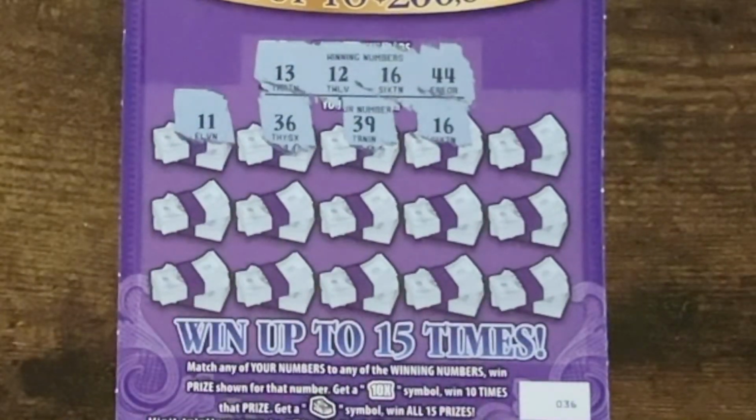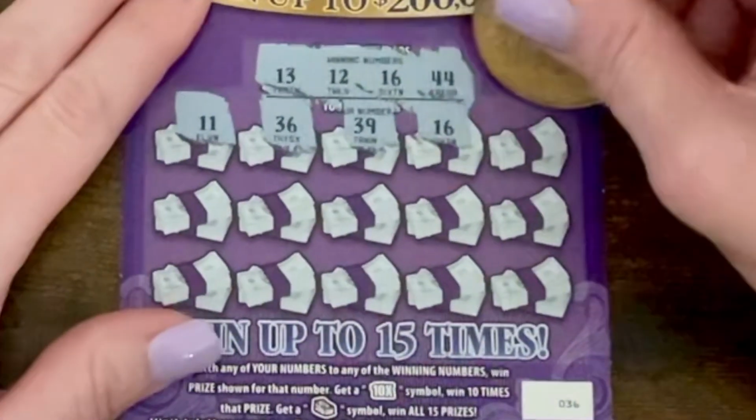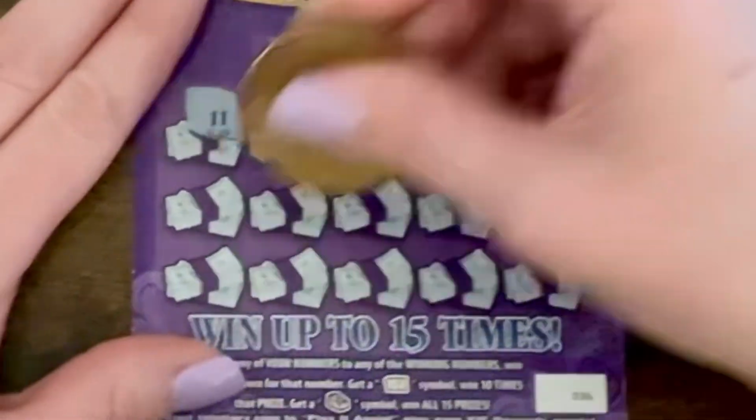We gotta win! Let's see if there's any other wins on this card.